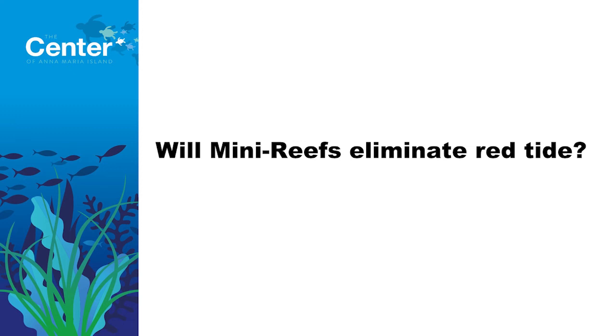So, in response to will Mini-Reefs eliminate red tide, I thought that the proposal, of course, that Mote put together with the Fish and Wildlife Commission, I learned a lot about the word mitigate. I looked at it, I thought about it, I literally looked it up and tried to understand what the verb mitigate means. And really, all we're trying to do is manage the natural influx, presence, and outflow of a red tide bloom to make it a natural cycle, length of time, intensity, which would happen in circumstances undisturbed by man.